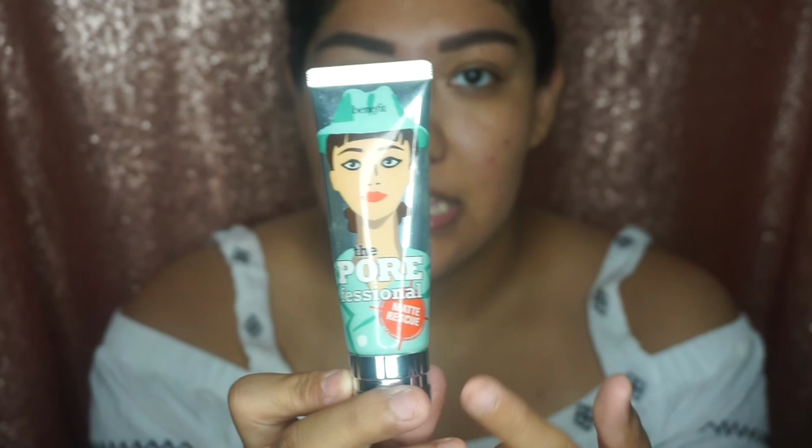So let's get it. I'm gonna start off by just priming my face with the Matte Porefessional, and it's gonna be the matte rescue one. I still like the original one, I just prefer this one better since I'm really oily on my t-zone. This one helps a lot with helping me stay matte on my t-zone and really only having to reapply maybe literally after like 8 hours. So that's why I like it so much. It doesn't really blur my pores as much as I want it to, but it does the job a little bit. So I just like to press it into the skin.